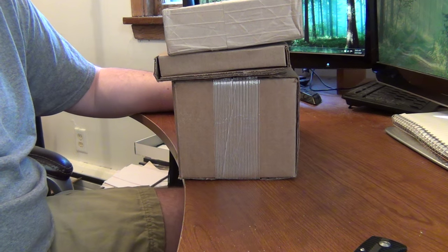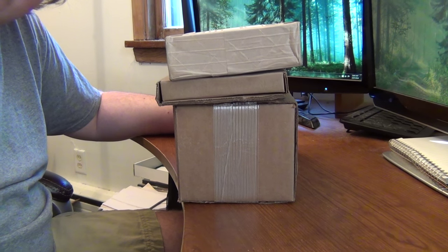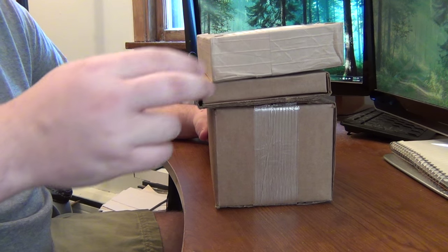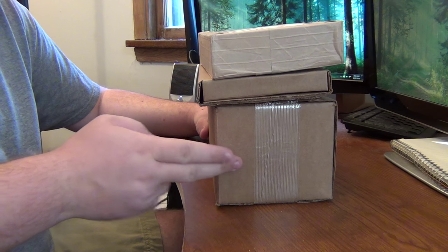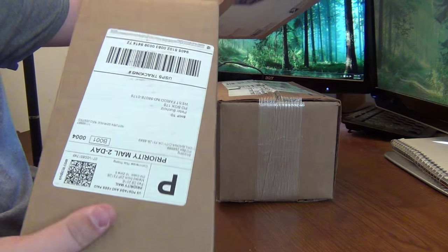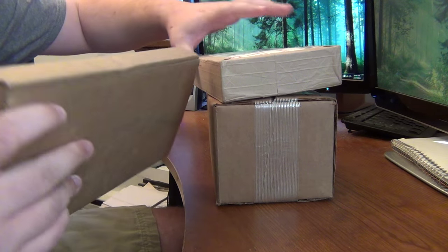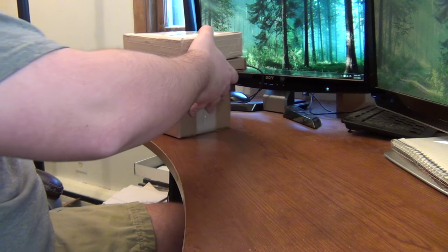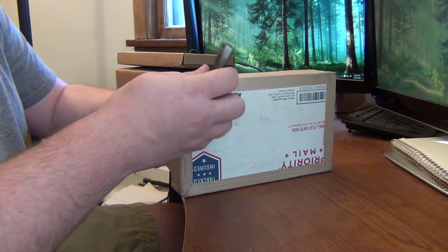I finally got all my orders in. I got three orders here. I got JM Bullion, this one's APMEX, and this one is Provident Metals. I'm used to getting one of their APMEX boxes, but they gave me this really thin box. But anyway, we'll start off with the JM Bullion box.